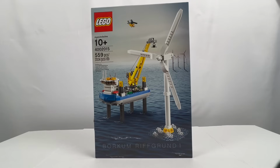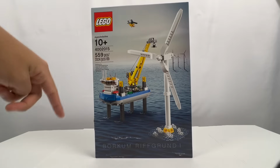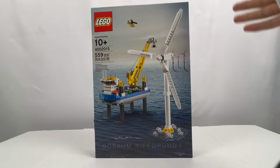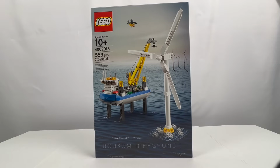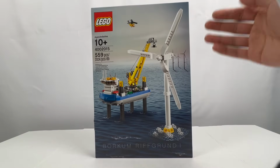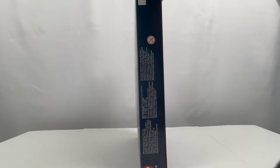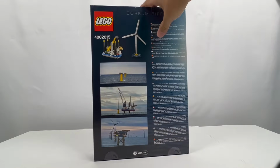On the topic of LEGO employee Christmas gifts, this is set number 4002015, Borkum Riffgrund 1. This was LEGO's new plant or energy plant that they set up around the year of 2015 that they really wanted to show off and showcase that they were able to do that, and that's why it received a LEGO set for the employee gift. The reason why this is still fully sealed in the box is because I actually eventually plan to review every single one of the LEGO employee gift sets that they've really just ever done in general.